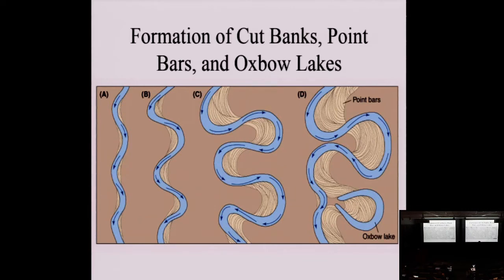We talked about this also when we talked about the jet stream, which is essentially like a wind river, that you have adjacent cut banks. There's the outside bend, and then there's another outside bend, and those will scour together and punch through as it did here, and you have a new path that is straight again, and you've isolated a bend of the river, which is called an oxbow lake.